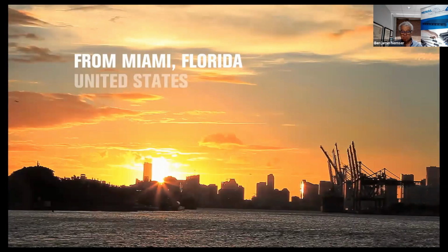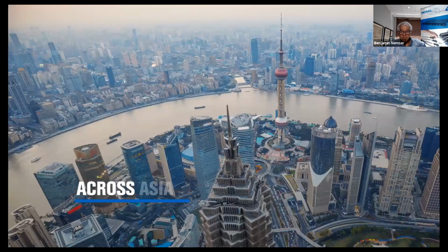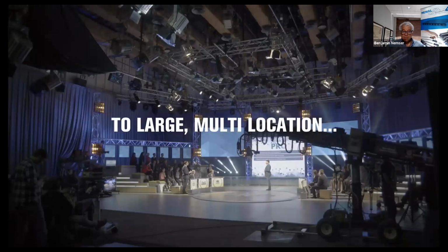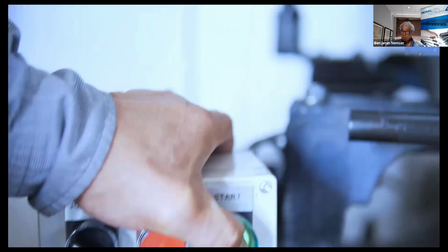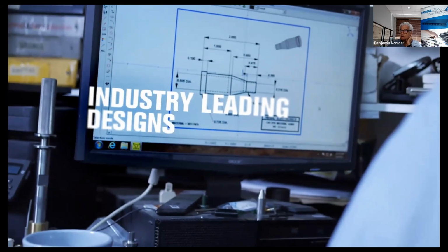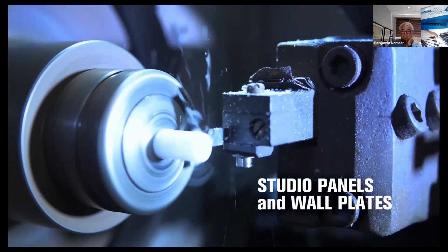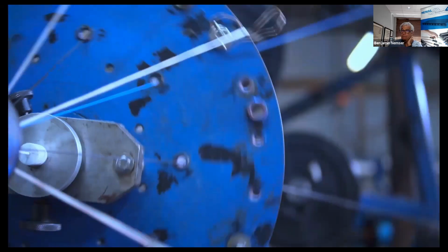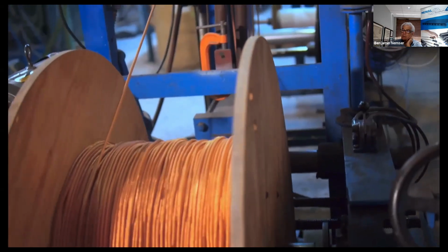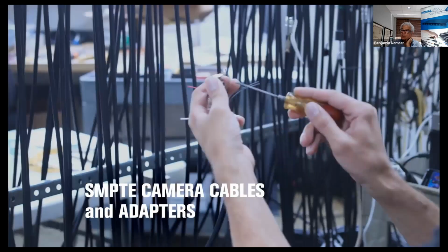Welcome to our plant. There is a 12-pair audio cable going into DT12 connectors. Teflon insulators. Planetary cabler we use for SMPTE fiber cables. And braiding. Final extrusion. SMPTE termination, don't try that at home.